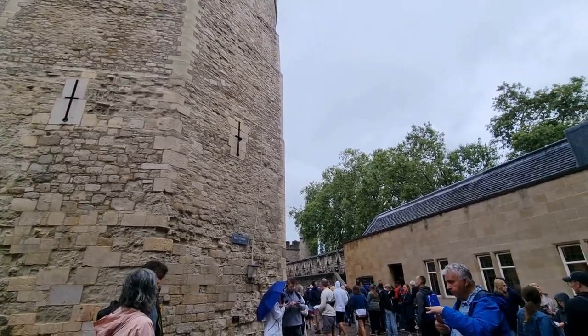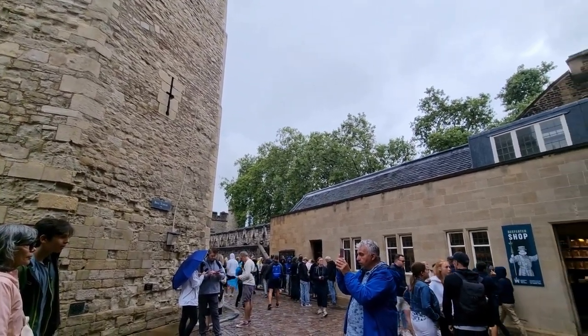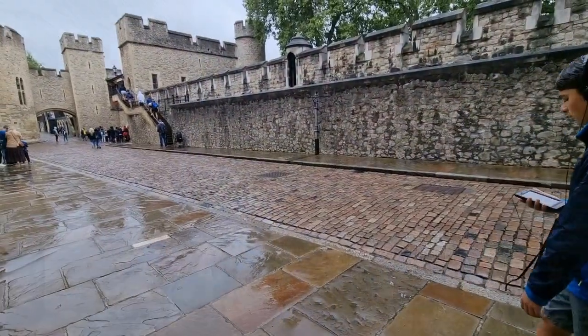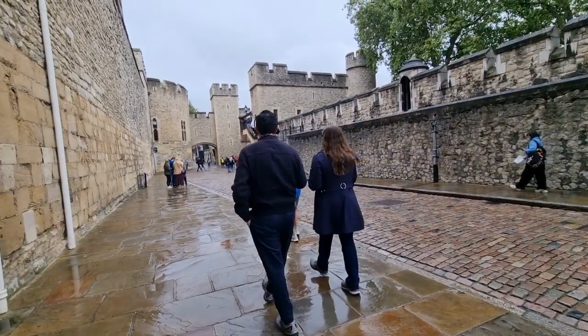Each year, over 3 million visitors from around the world come to visit the tower. You can explore the castle and exhibits on your own, and audio guide tours in a choice of languages are also available to purchase with your ticket.